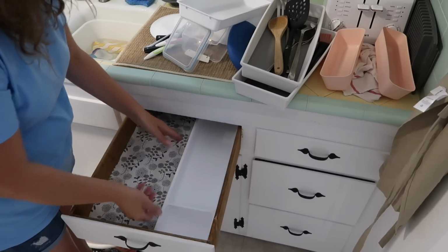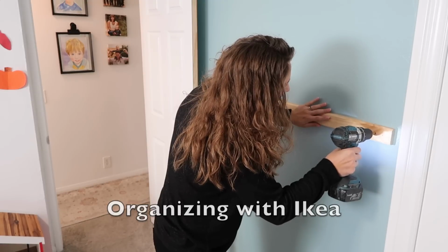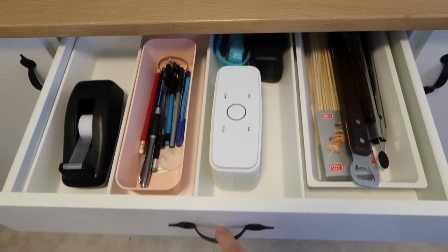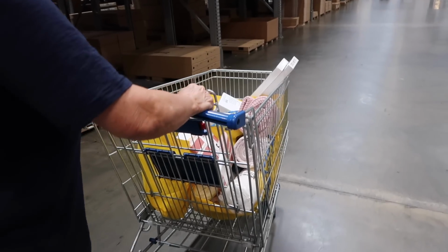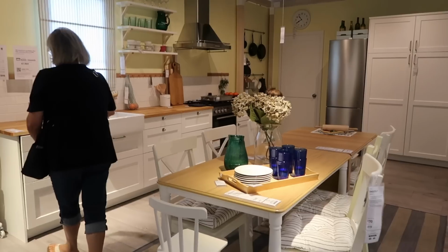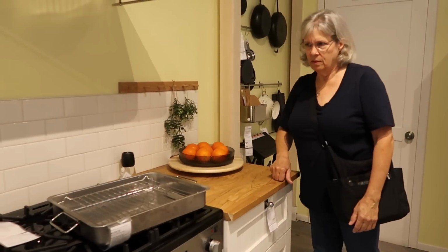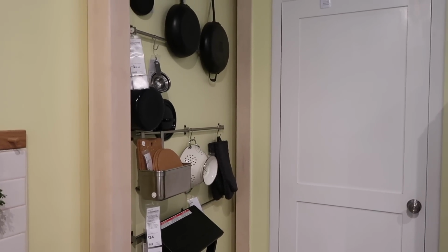Today I'm sharing my IKEA favorites for my home organization and how I like to organize my home. I have been using IKEA to help organize and style my home for a really long time now. A lot of the organizational products they have I've been using for 5+ years, and they really hold up and stand the test of time in my opinion.